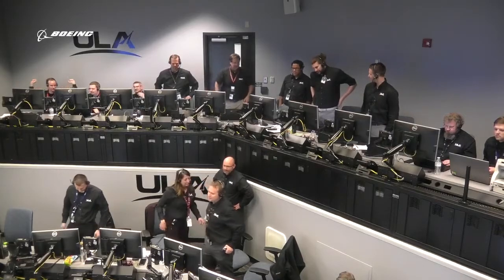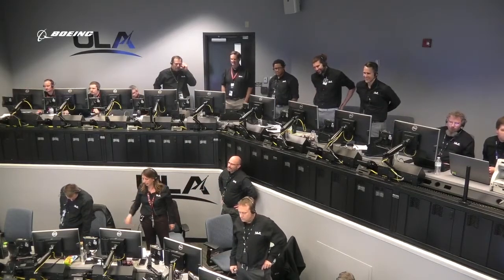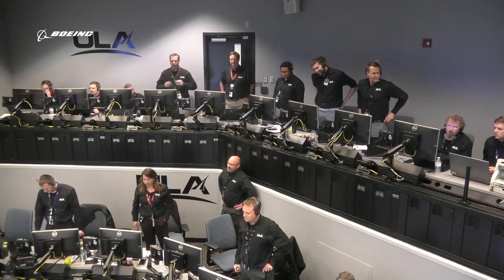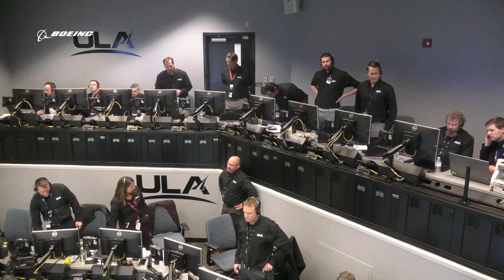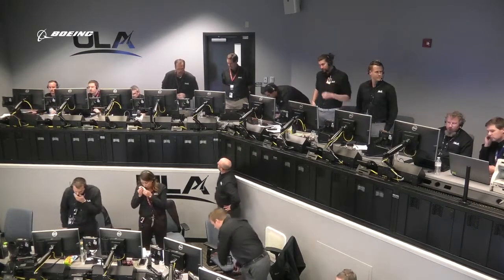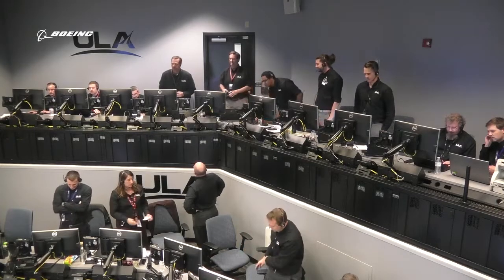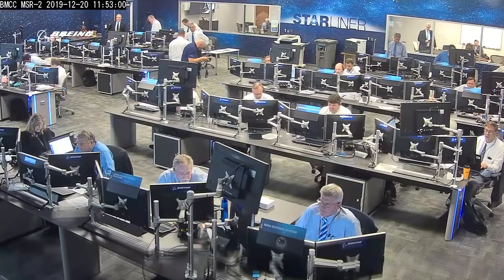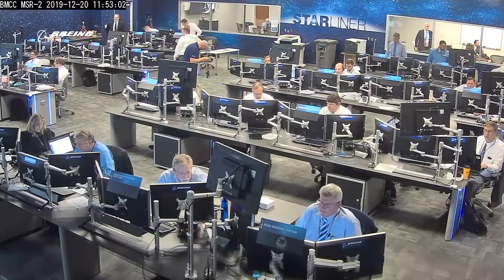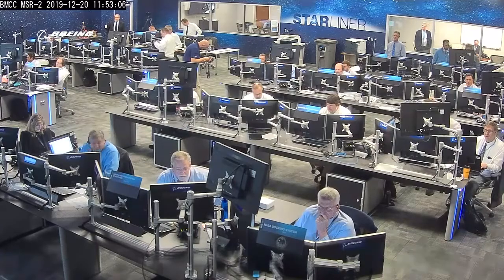The team here is also turning off several systems that were needed for powered flight but are not necessary now that Starliner is in orbit. While some are turned off, others will be turned on, such as the thruster housings that will be used to maneuver Starliner in space, and the solar arrays. The thrusters will steer Starliner through orbit, and the solar arrays will, of course, convert the sun's energy into electric energy to charge the spacecraft batteries.